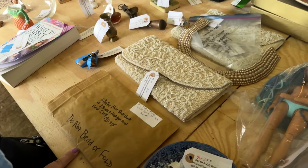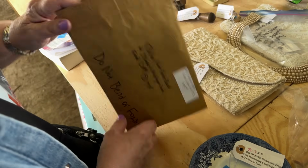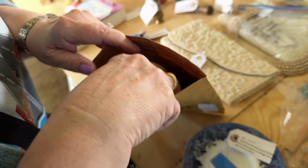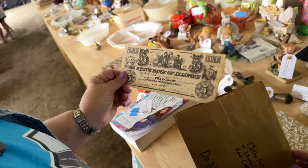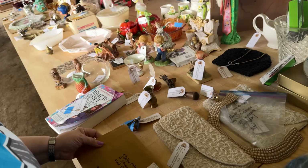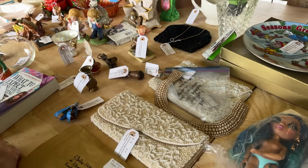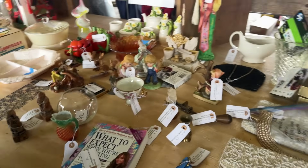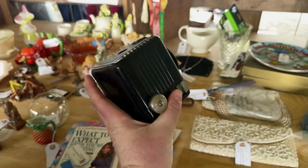What is this? Do not bend or fold. $5 notes from the State Bank. Ooh, what's in there? $5 notes. What year from? Is that real? That looks like a repro. It says copy on there. Yeah, it's a reproduction. Gotcha. Some pretty little purses, and that's a collar for a dress. Ooh, what do you got? How much do you think it is? $10. Okay, that's pretty clean.